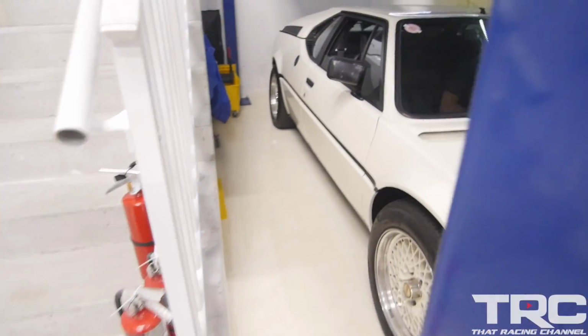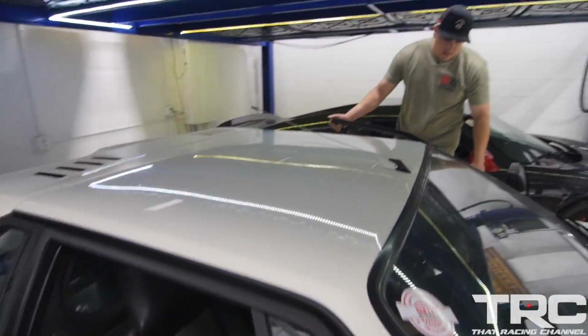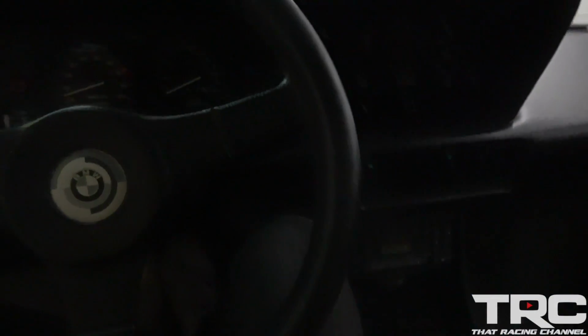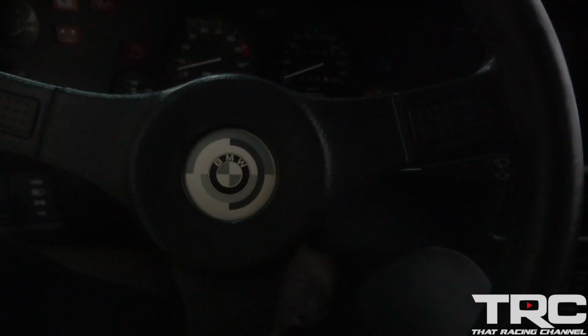It is a beautiful car. Awesome. This is the first of the supercars. It's so tight down by your feet, like with the pedals and everything. It says M1 right here.